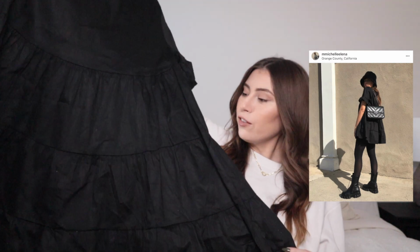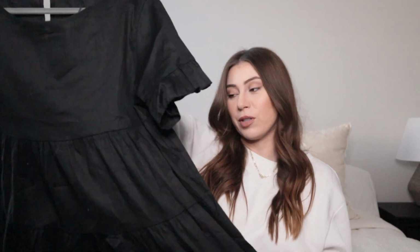Next up, I have this baby doll dress. I have really been into baby doll dresses, and I couldn't find anything that was long enough. I will say this one is a tad short on me, but I've been wearing it with tights and boots, and I love it. I think it is so cute. I'm really obsessed with it. This is definitely something that I can wear in the summertime as well, but I really love being able to pair it with tights and boots and sport it during the winter season.